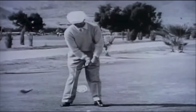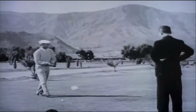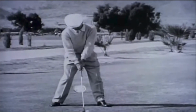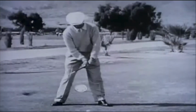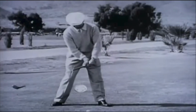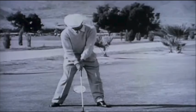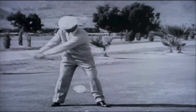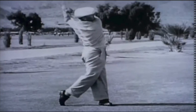Okay, guys, so let's watch this a couple of times. Get a couple waggles in. And wow, gosh, that action is so pure. So we'll watch it a couple more times. After looking at that, I kind of wonder sometimes how he didn't win more than 9 majors. Now, Gary Player pointed out to me that Ben Hogan missed 30 major championships in his prime. That's crazy.